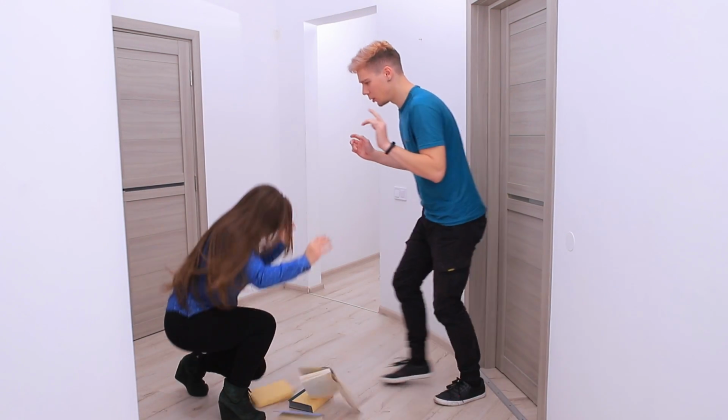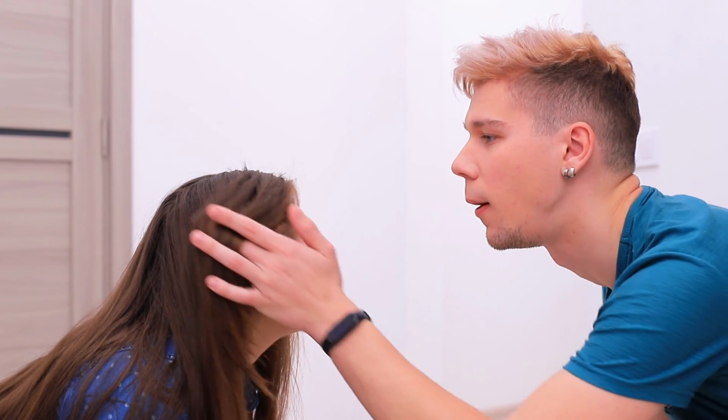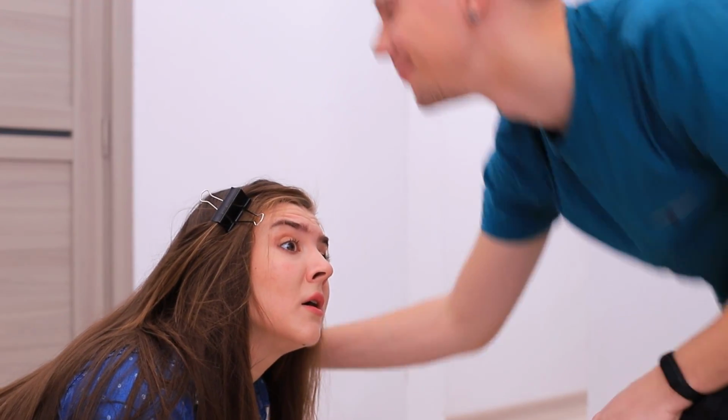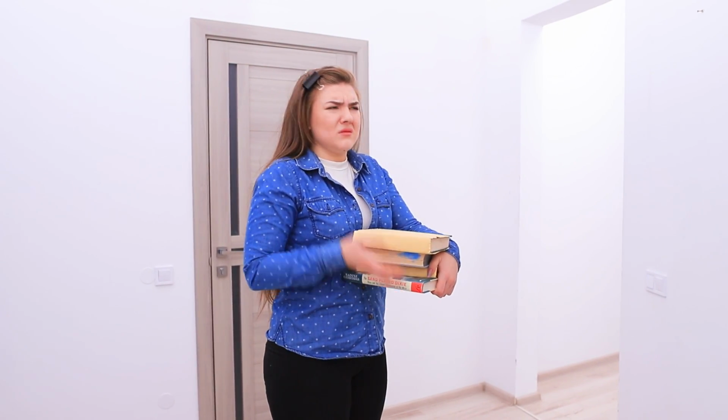A collision of destiny! Oh, how romantic! One gentle move and he won my heart! But it turns out that Alex just wants to help me see better. Hold your hair back with a binder clip so it doesn't get into your eyes all the time. There you go, that's way better. Well, that's not the romance I imagined.